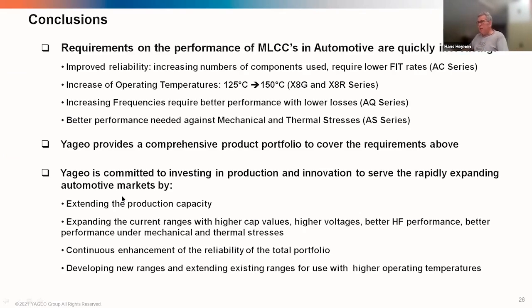And with the previous slide, I come to the conclusions of this MLCC presentation. Requirements on performance of MLCCs in automotive are quickly increasing: improved reliability, increase of operating temperatures, increase of frequencies, better performance against mechanical and thermal stresses. For this, Yageo offers the AC series, the X7R and X8R ceramics, the EQ series, and the AS series. So we provide a comprehensive product portfolio to cover the requirements above.